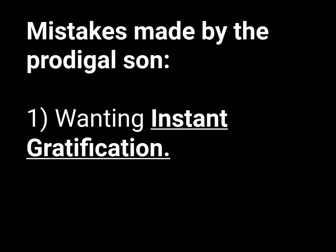Student loans totaled $1.524 trillion in 2018. Auto loans totaled $1.113 trillion in 2018. We're talking $1 trillion here. It's like beyond our comprehension, right? It's 1 and 12 zeros to get to $1 trillion. So these are just astronomical numbers. And probably the biggest contributor to this debt is wanting instant gratification. The prodigal son wanted it now, and we still want it now.